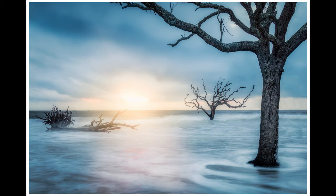But we were getting some decent light. The sun was trying to peek out. So that's kind of why we ended up staying there, because we knew we had a chance for some light. But it was still really early in the morning. The sky was all gloomy and it was supposed to storm all day.